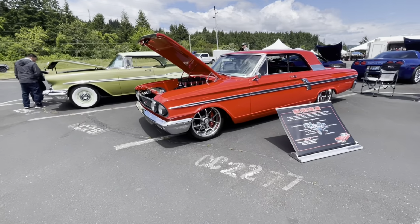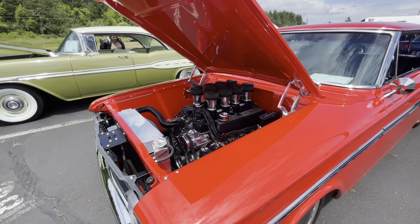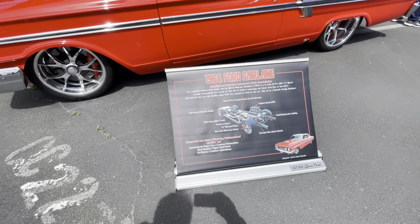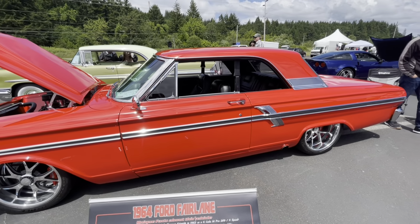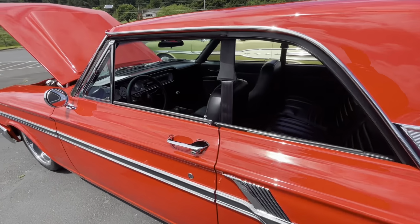I thought my friend Roy Panchow would really like this 1964 Ford Fairlane, built in Salem, Oregon, by Mr. Vanderbeck. Beautiful car. Looks like a full chassis car. Kerry just does an absolutely beautiful job, and he's done some work on some of Roy's cars, and he did an exceptional job on this '64 Fairlane here. Very nice car.